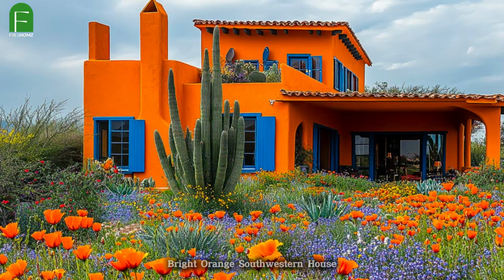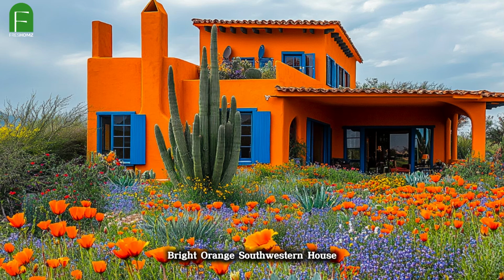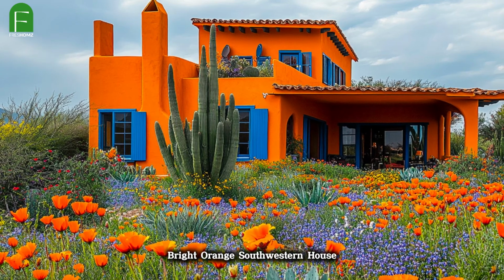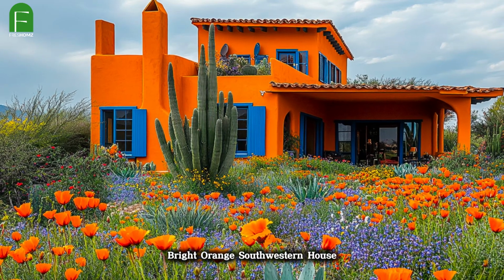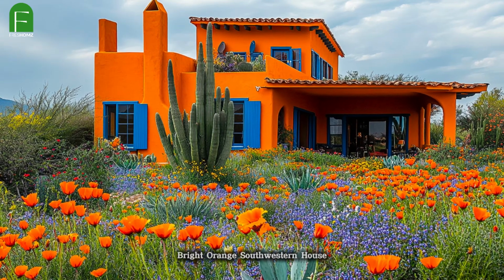A bright orange southwestern house with blue accents stands proudly in the desert. The cactus garden, filled with tall blooming yucca, desert poppies, and clusters of colorful wildflowers, brightens the landscape with its vibrant hues.